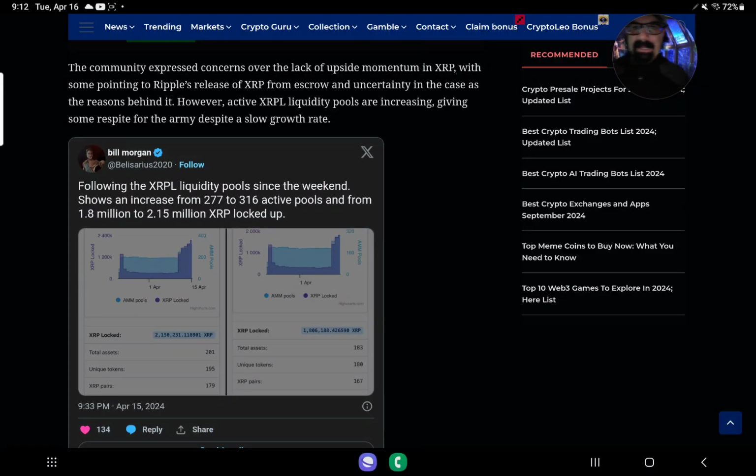The community expressed concerns over the lack of upside momentum, and I love how people throw FUD and fear. That has zero to do with this, ironically, because that already started happening Friday, and we know it didn't happen until Saturday. The propaganda of Iran support, I'm not getting into that bullshit because that's all a bunch of farce. I'm not going to go into it. I don't want to get banned.